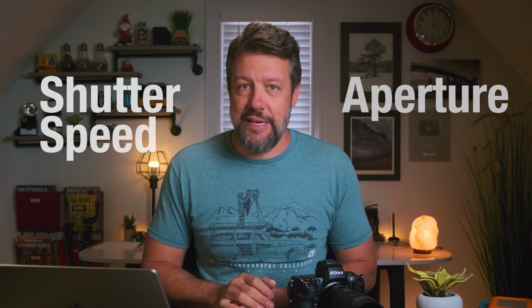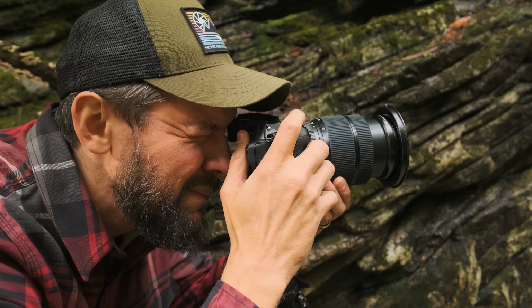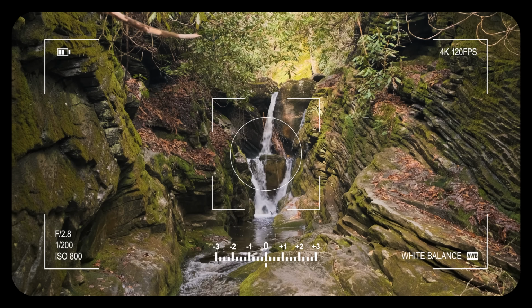But the problem with exposure compensation is that you have to be shooting in some type of an automatic mode in order to enable it. So if you're a fully manual shooter like I am, you will not have access to exposure compensation. But here is the workaround. A lot of photographers want to have control over aperture and shutter speed at the same exact time. They don't want to use shutter priority and they don't want to use aperture priority because they want to have control over both. Here's the workaround.